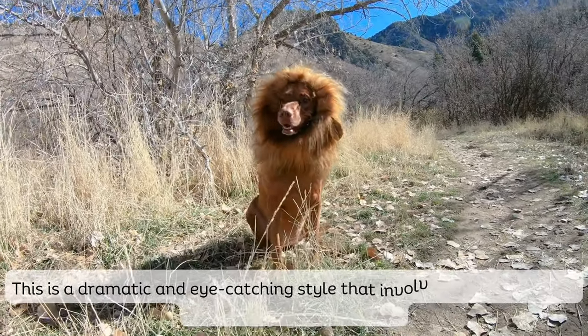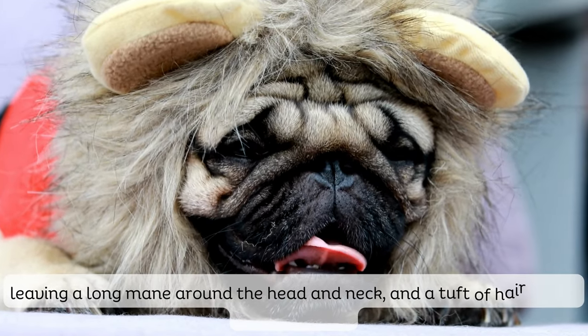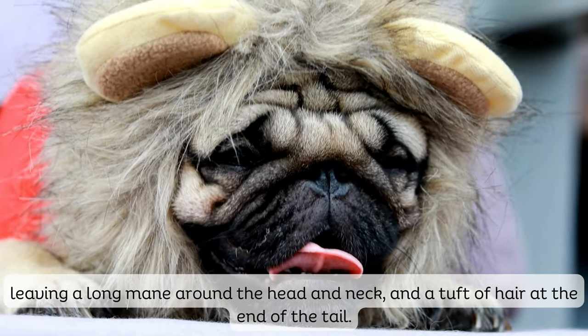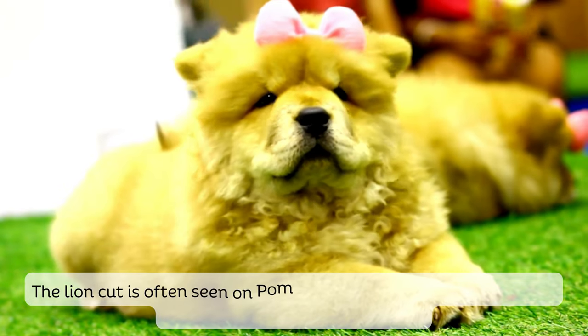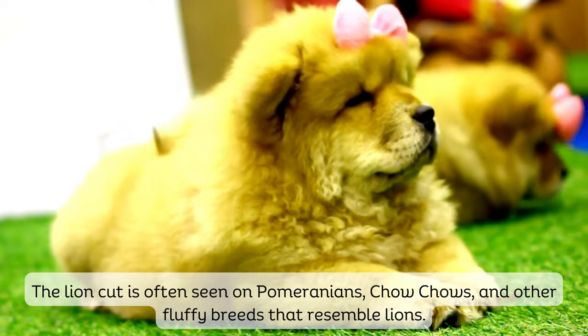This is a dramatic and eye-catching style that involves shaving the hair on the back, belly, and legs, leaving a long mane around the head and neck, and a tuft of hair at the end of the tail. The lion cut is often seen on Pomeranians, Chow Chows, and other fluffy breeds that resemble lions.